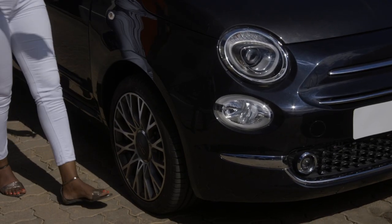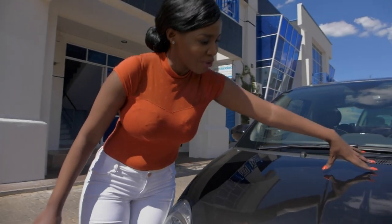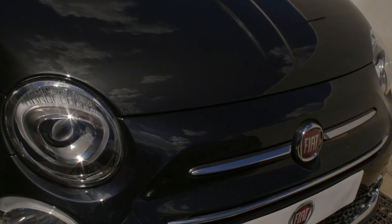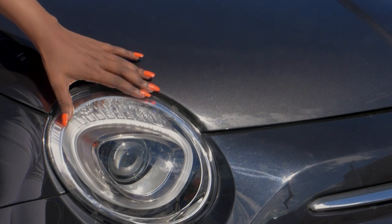What I love is how these lines just keep going. And as you can see on the bonnet right here, we have the two lines that go right across the bonnet. And of course, the Fiat emblem right there. The design is very unique and really beautiful. It has this grille at the bottom that makes it look mean for such a small car. And of course, the LED headlamps for a clean finish.